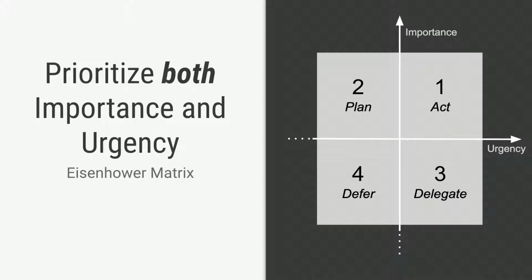Eisenhower, the former president. And you can put this up on, say, a whiteboard with sticky notes, and you write up your various features that you're looking at, and you can position them on here relative to one another, right? And then if you space it out after you've put them there, you'll see where things stand relative to one another, and the things that are both important and urgent are obviously the things that actually should float to the top.